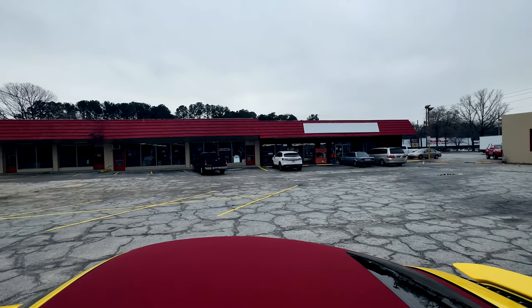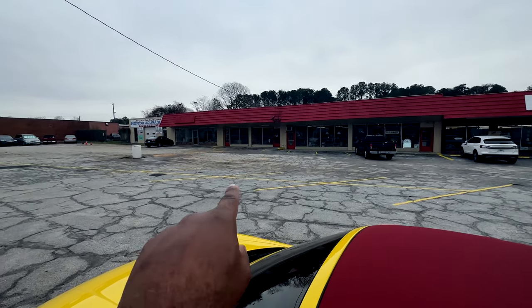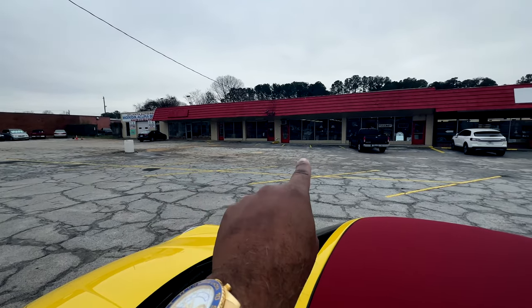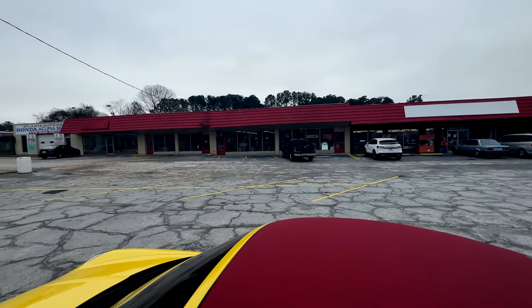And this is where my first shop used to be. That spot there and that spot there. It's pretty interesting.